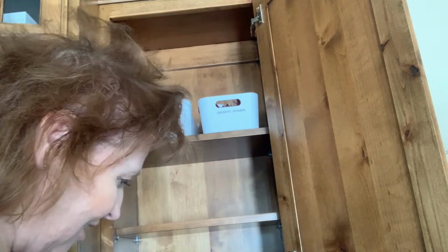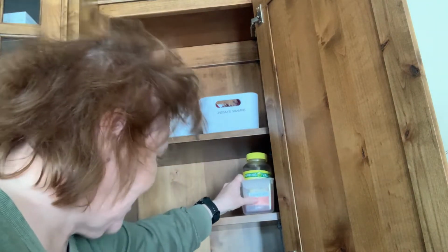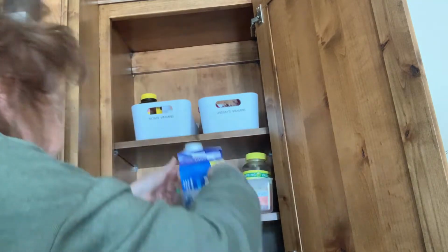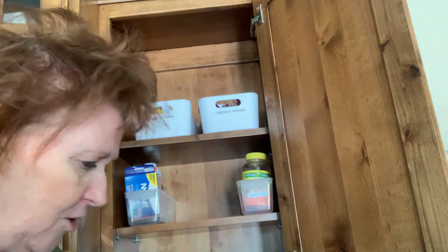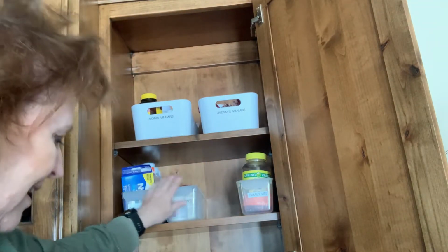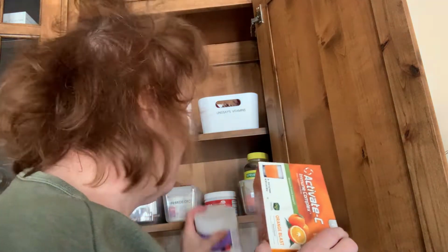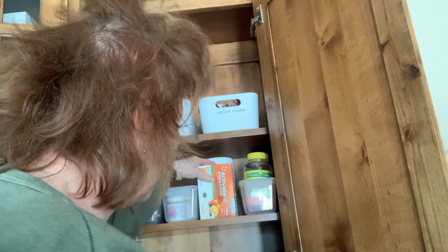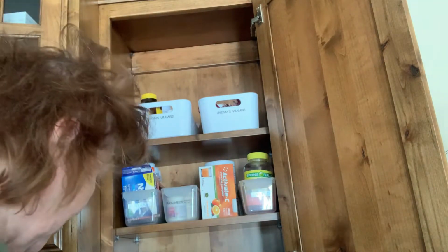All right, then our next shelf, we're going to get these in here. So I've classified based on the category of medication. So we've got cold and flu, and then we've got pain. But in here then, I have some things that go in water that you mix. So I'm just putting those all there for an easy reach for whoever uses those.